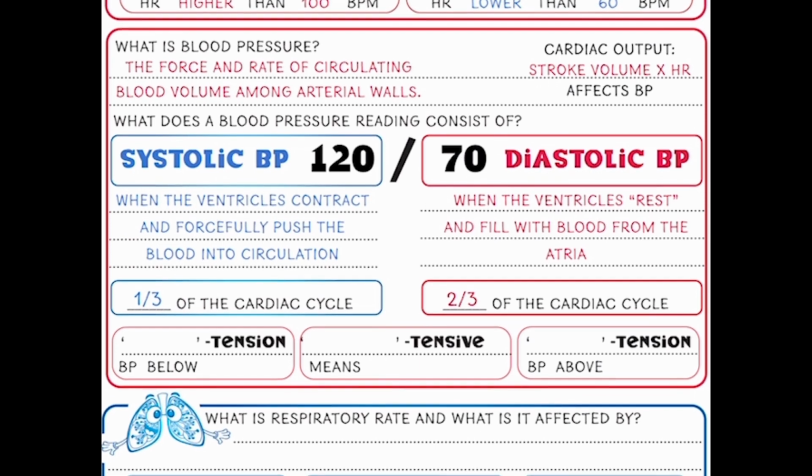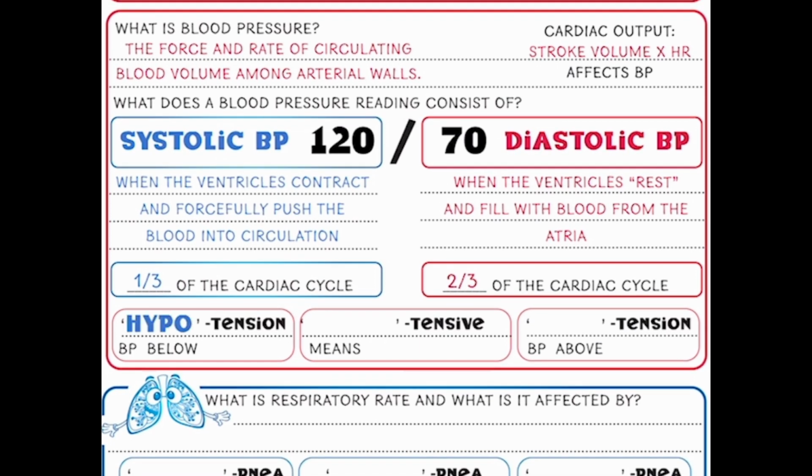Sphygmomanometer. It actually used to have a little column of mercury inside of it that would move, and it would be able to determine where the pressure is on the high number, that systolic, and then when it ends to that lower number, that diastolic. So for our medical terminology, whenever we see hypotension, well, hypo is low. So this is going to be a blood pressure below normal. And if we hear normotensive, we know that's pretty much that their blood pressure is fine, and this is, quote, normal. And hypertension is going to be a blood pressure above normal.